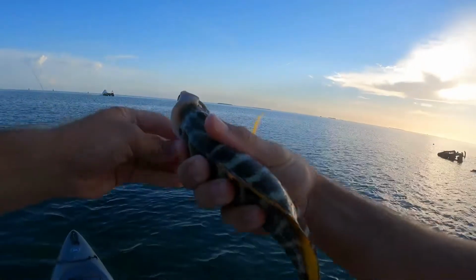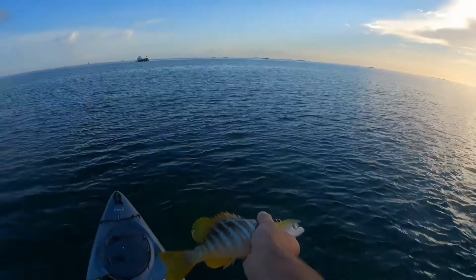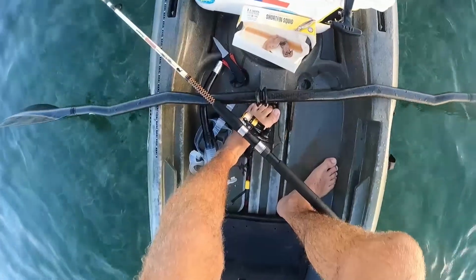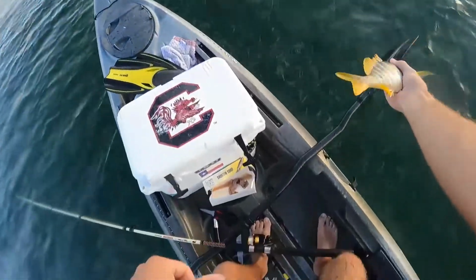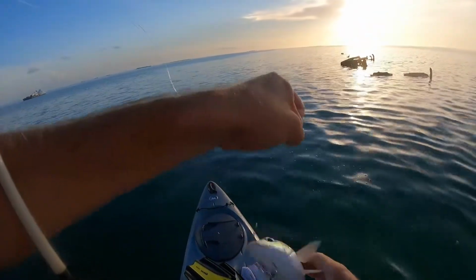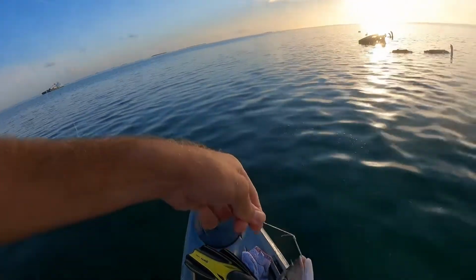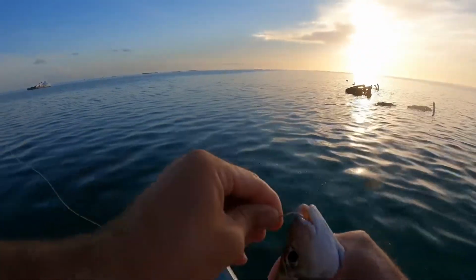Nice schoolmaster right there. I don't know why I was blanking on his name for a second there. I don't know, they gotta be 10 inches. He's right at it. I'll just let him go. All right, just got another one of these little boogers, little sailor's choice. God, got me. I let my guard down for a sec.